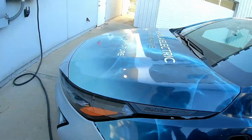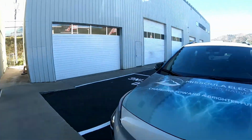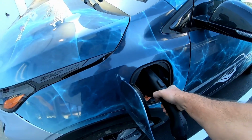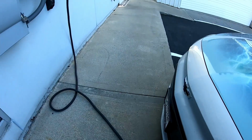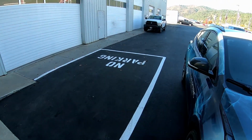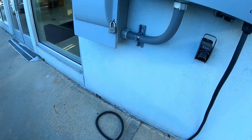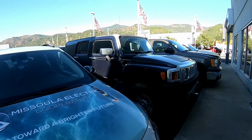Let's unplug. Connect plug to EV. Dang. I don't know, somebody touching it maybe, somebody stumbled over the cord. Because the truck that was parked here where it says no parking, the guy left, so maybe they stumbled over the cord and they triggered something. So we'll start over again and we'll see.